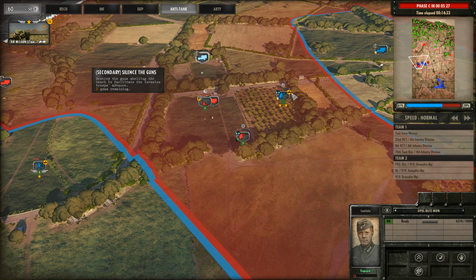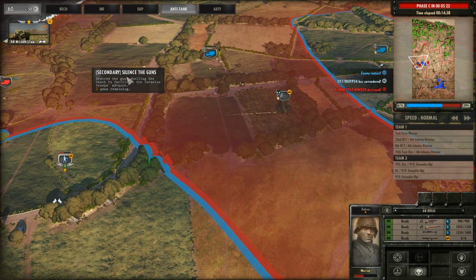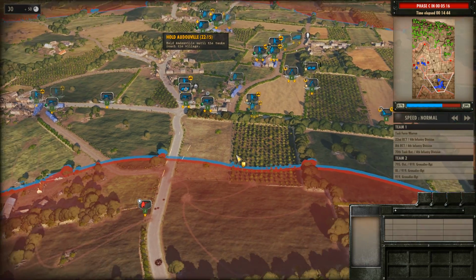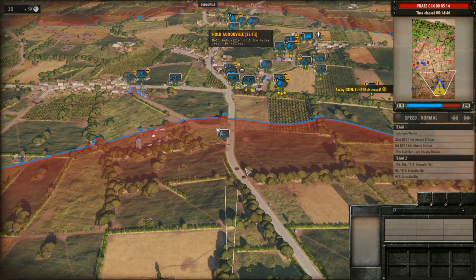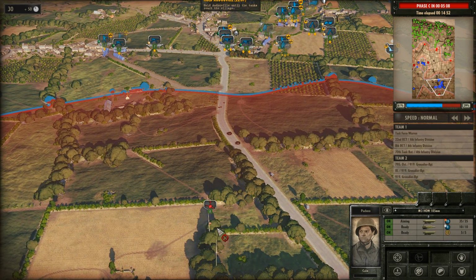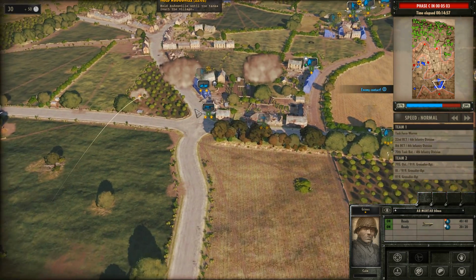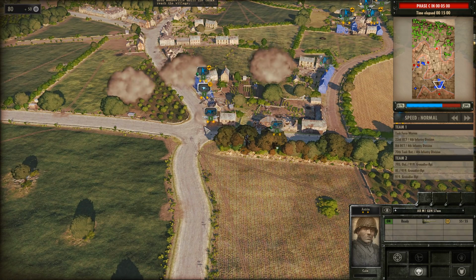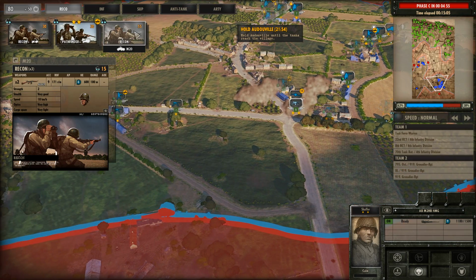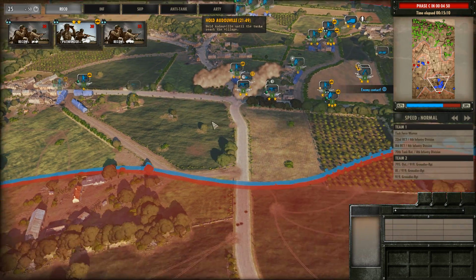Shit, they managed to get the 50 cal. Retreat! We need to send another group of infantry units here. Right. That leader is going to be killed off very quickly. Oh shit, they have already. They're smoking this position here. Blinding my units. Oh, these guys do come with an M20. That's handy.